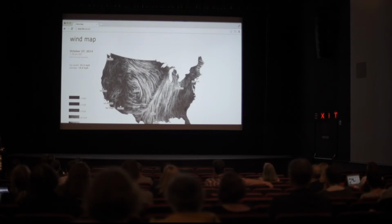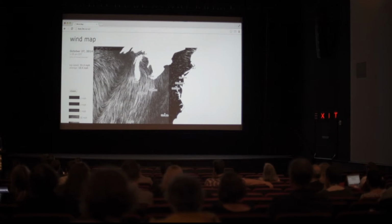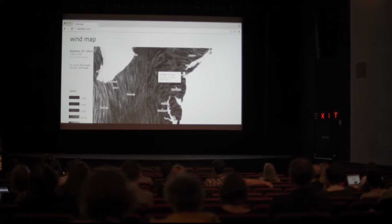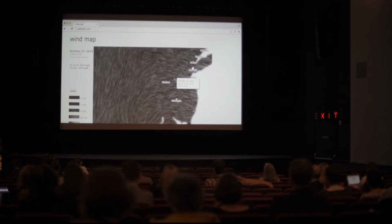Additionally, we have things that are web-based and interactive. This is the Wind Map by Martin Wattenberg. So not only here do we have the issue that the work is software-based, but we have the issue that it is looking out to real-time data.